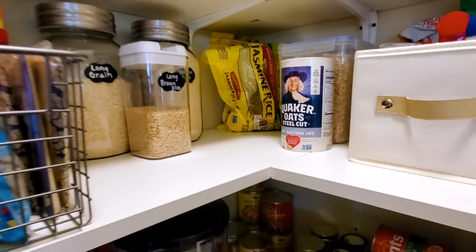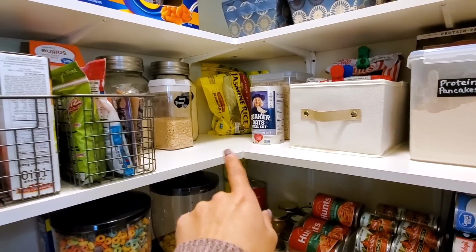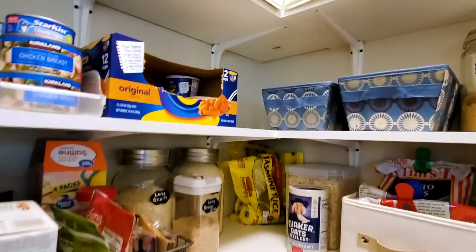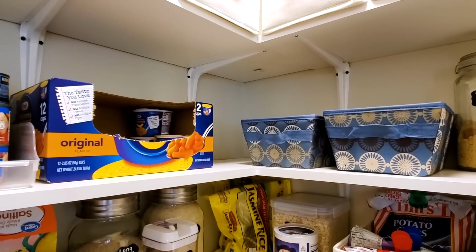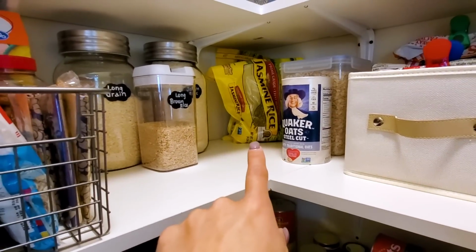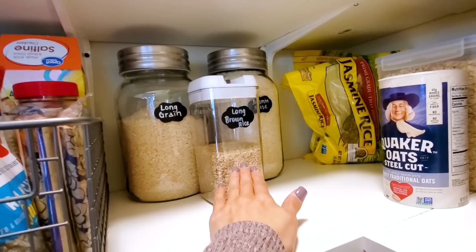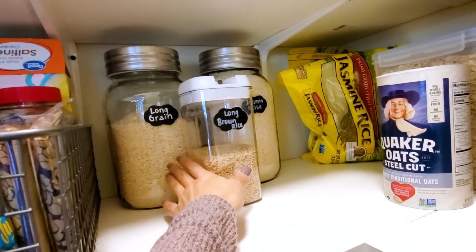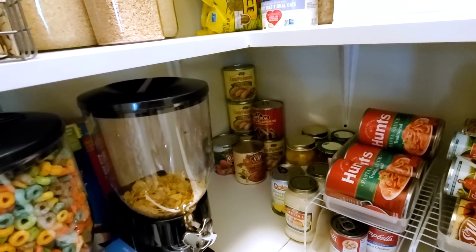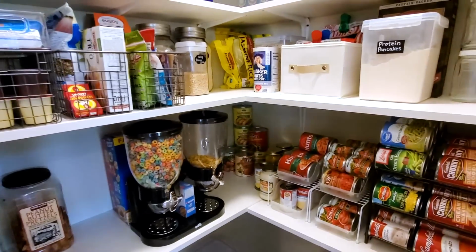Now working with these corner pantries is hard because you have that corner space that needs to be utilized, and it's hard to kind of fit something. You can see up top, it's not really being utilized, but that's okay. But for these bottom shelves, rice back stock, so I have easily accessible rice. And then I continue to fill up these jars when they run low with my back stock, and then my bigger canned goods. Now, this is my walk-in pantry.